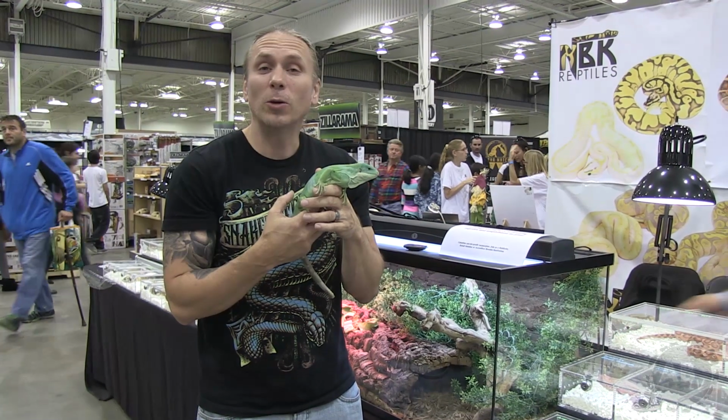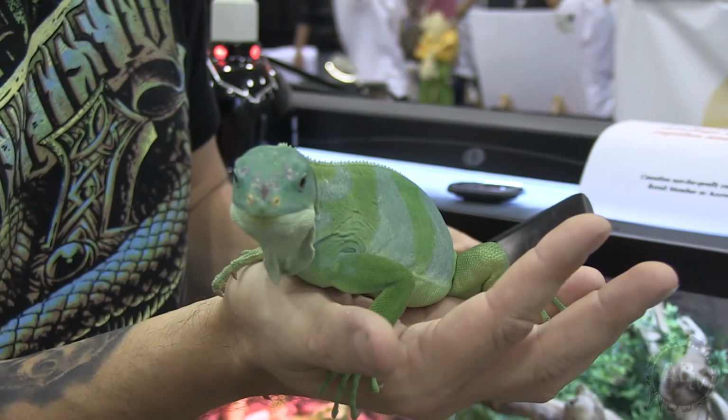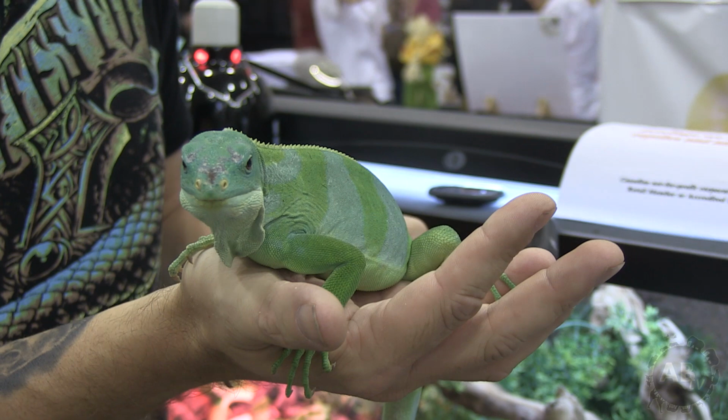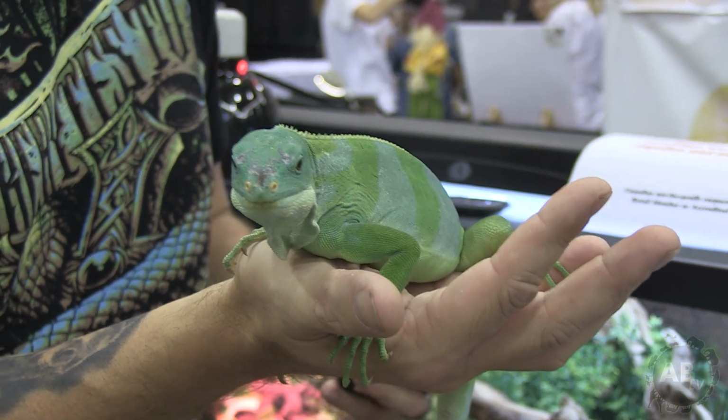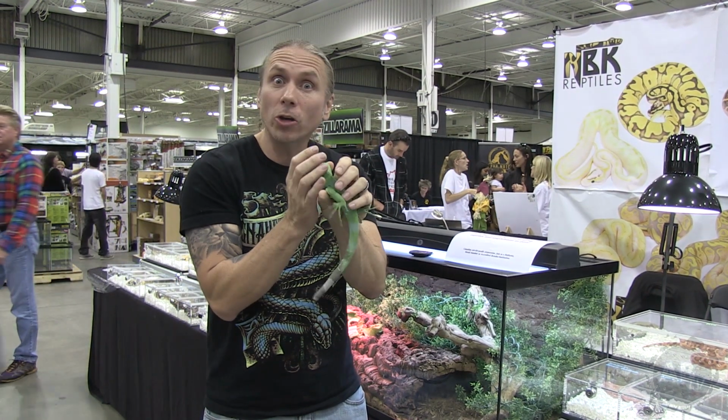Now this is certainly one of the holy grails when it comes to lizards. Just take a look at this animal. This happens to be a Fiji Island iguana. And although they look kind of similar to the green iguanas that we're used to in the States, this is as large as it gets. It just gets this size.